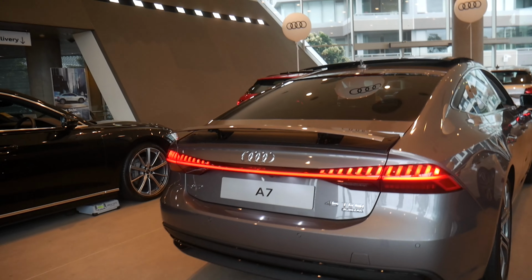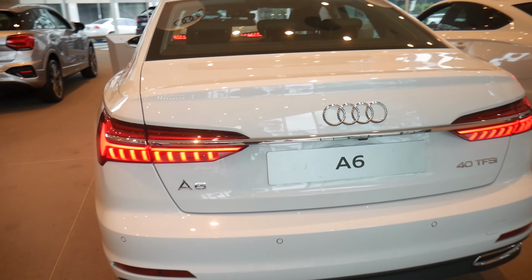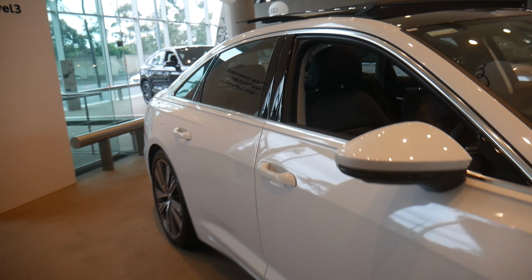Alright, so I'm gonna have a look at this one, and I'm gonna have a look at this one. These two look really nice, so I'm probably gonna go for this one first and have a look. Alright, so this is it from the front. And if I come in. Alright, this looks nice. So this is the A6, it's a sedan, pretty big sedan as well. It's a nice one, it's white.